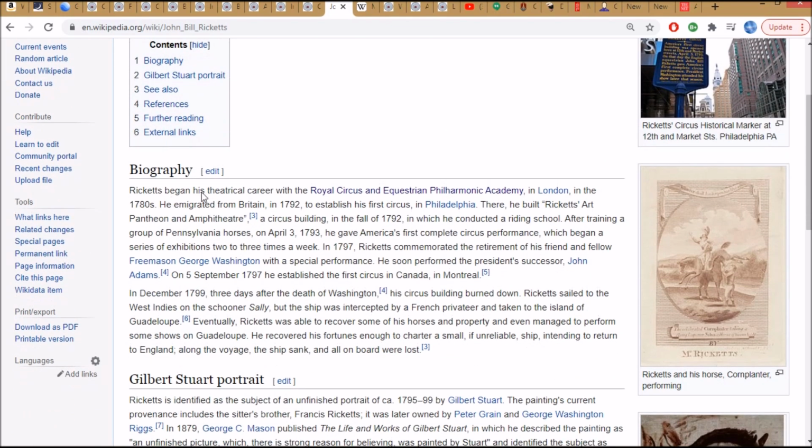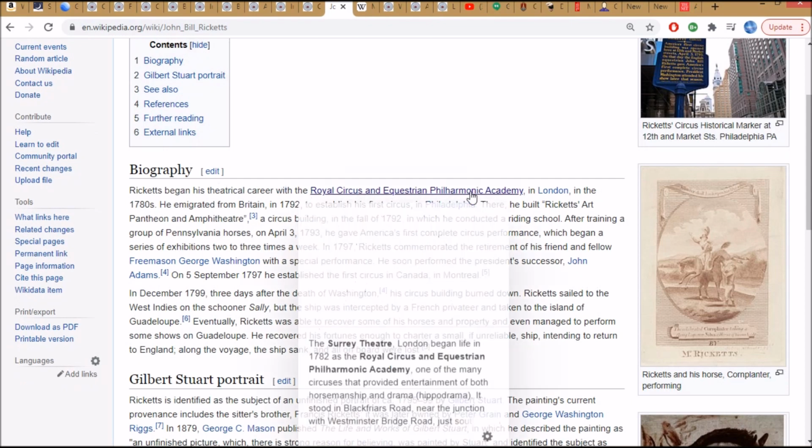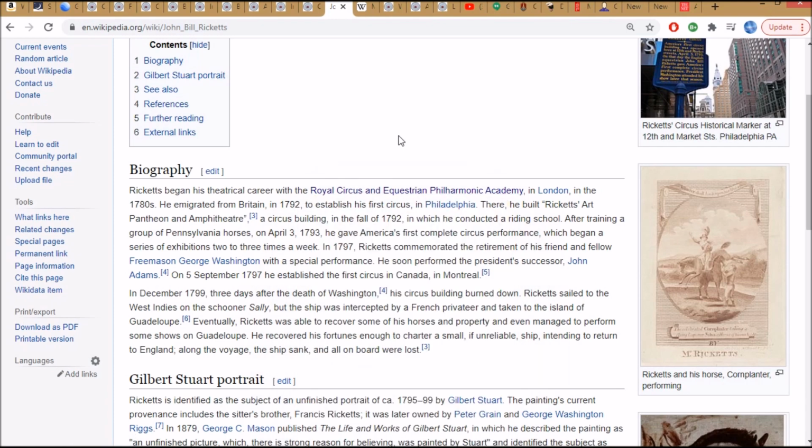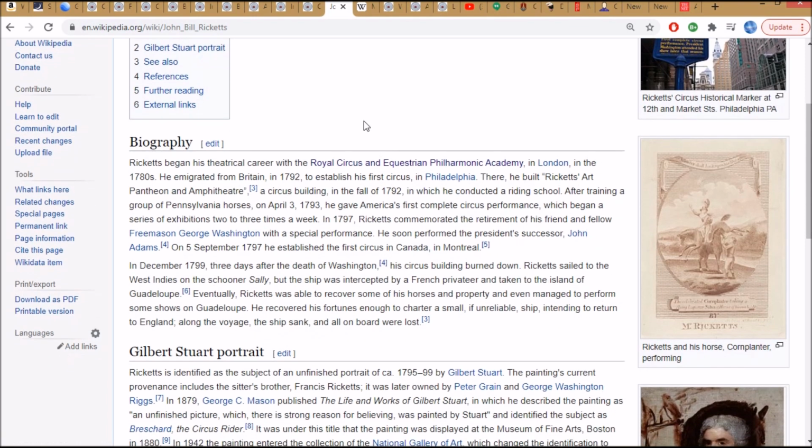He began his theatrical career, this guy, with the Royal Circus and Equestrian Philharmonic Academy in London. So the word circus basically just means circle. So it was a circle with horses, the Royal Circus, the Royal Circle. And then he moved over to America in 1792, and he built Ricketts Art Pantheon and Amphitheatre, a circus building, so a building with a circle. And he had a riding school. He trained some horses up, and he gave an equestrian performance, 2 or 3 exhibitions a week.